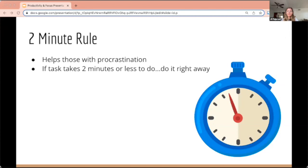I want to point out that this is a tool for your small miscellaneous tasks, like replying to a quick email, scheduling meetings, or making a quick edit to a doc. This can be helpful for those who like to procrastinate or have trouble starting work, as it gives you easy wins. Your brain feels rewarded when you cross things off your to-do list, so starting your work with a couple of things crossed off can be enough motivation to maintain your focus for the more difficult tasks.